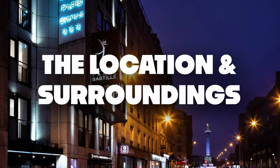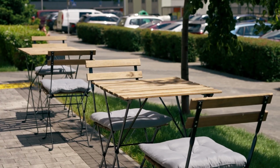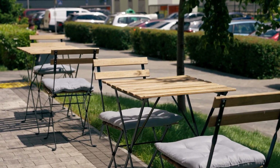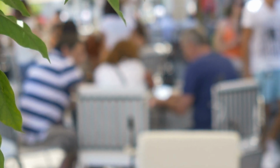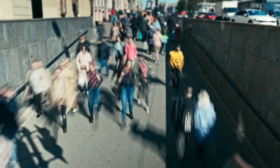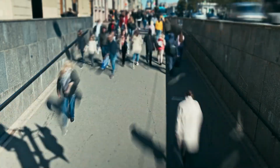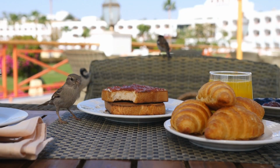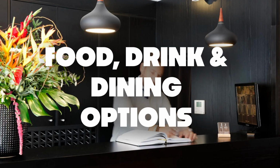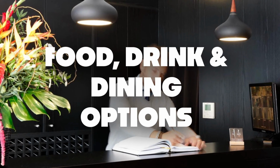Location and surroundings. The location of the Paris Bastille Hotel is absolutely fantastic. It's just a short walk from the Bastille metro station, making it super easy to hop on the metro and explore the city. Plus, there are tons of great restaurants and bars nearby, so I never ran out of options for dining and nightlife. I loved being right in the lively Bastille district, with the Opera House just across the street.